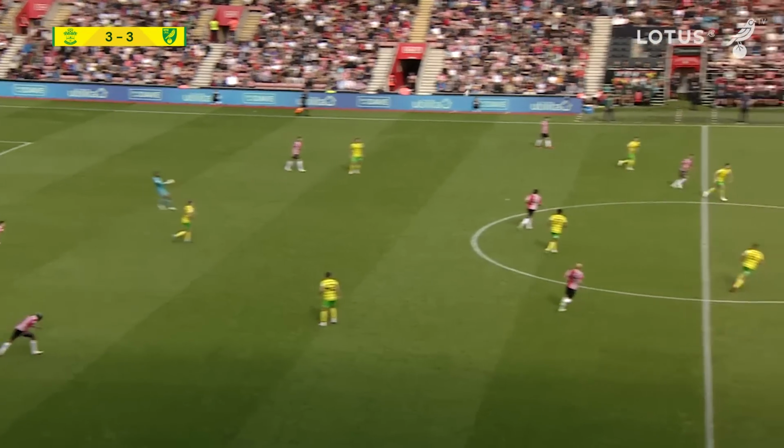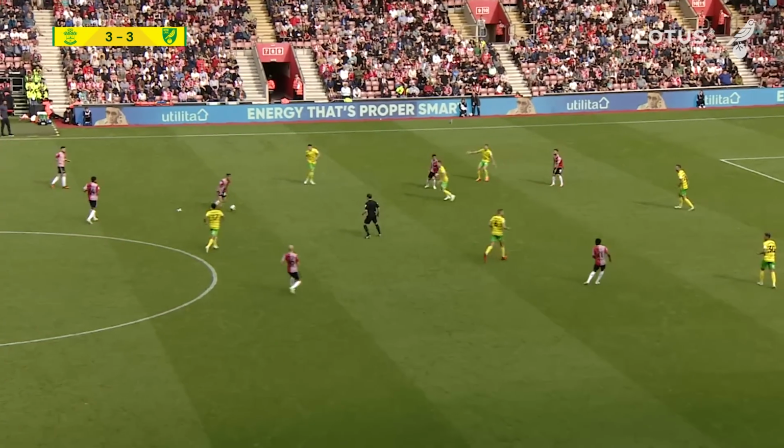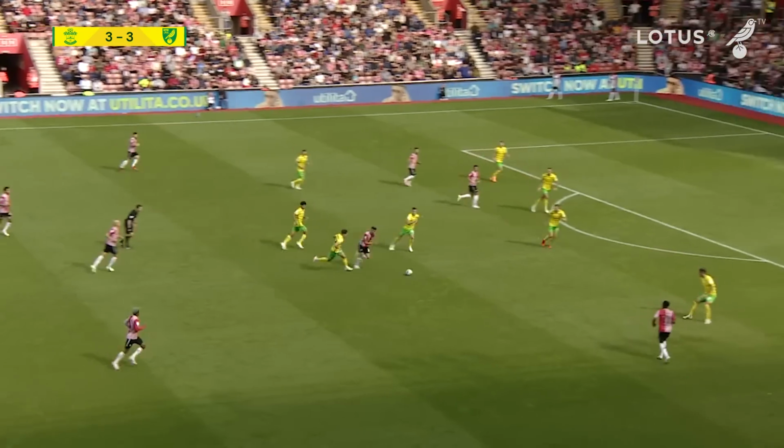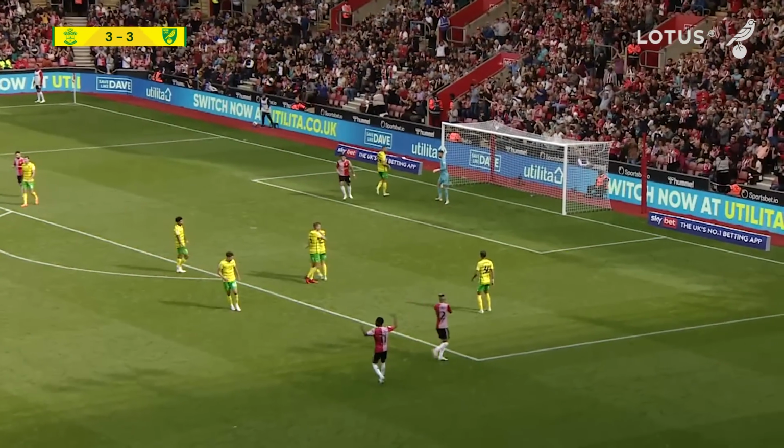The Norwich scorers, Sargent, Sarah and Rowe, all in the first half. Stacey, who set up the Sargent goal with a lovely cross, heads the ball away, but it's picked up by Alcaraz for Southampton. Onto Smallbone, through the midfield. Now Alcaraz, 25 yards out, he's going to hit one! And I think Gunn's tipped it over. No, he hasn't. It's gone over the top.